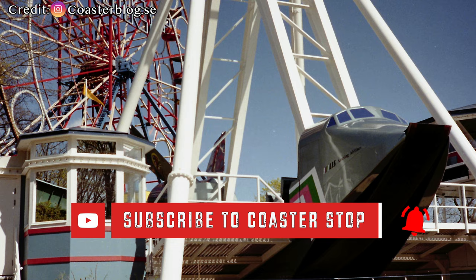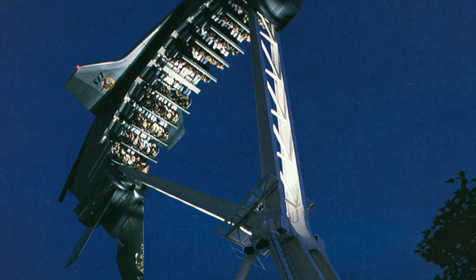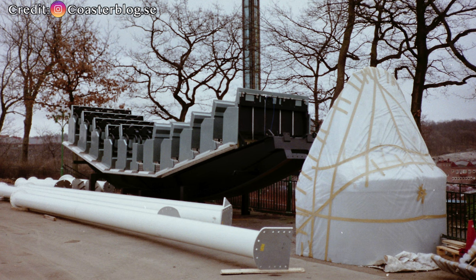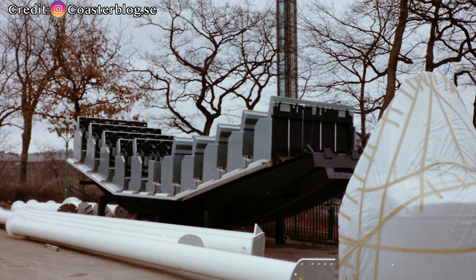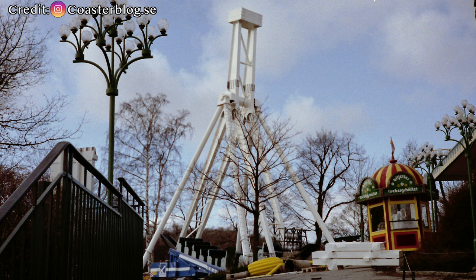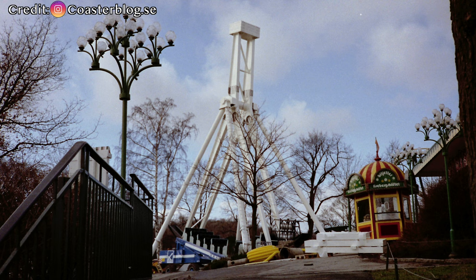Let's swing into this mini documentary about Aerovarvet and Kulingen. Aerovarvet is a swinging ship manufactured by Intamin. Intamin's name for the model is Looping Starship, which kinda gives the ride away. Aerovarvet was a ship that was swinging back and forth until it almost reached a stall upside down and then completed a 360 degree lap.